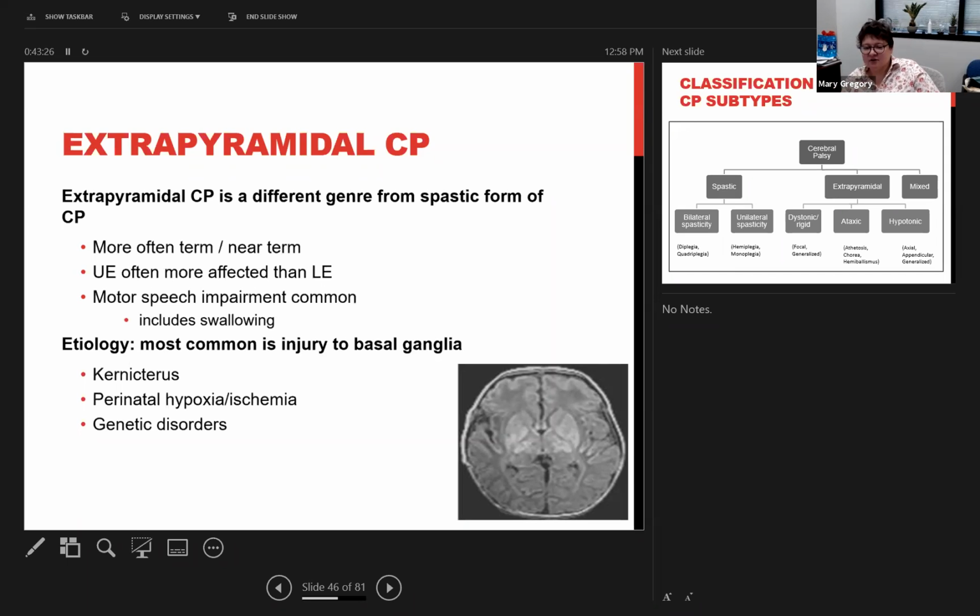Also, tone tends to be a secondary issue, so there's the quality of the movement as well. As opposed to just one static picture of the severity of the injury, you're going to have to look at the overall quality of their movements over time, which is a more detailed and more difficult exam. As far as patterns of impairment, unlike spastic diplegia, where the legs are affected more than the arms, oftentimes the arms are more affected than the legs in extrapyramidal CP. And many times there's a high degree of speech impairment associated with this.